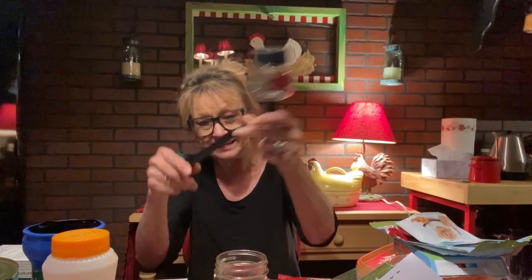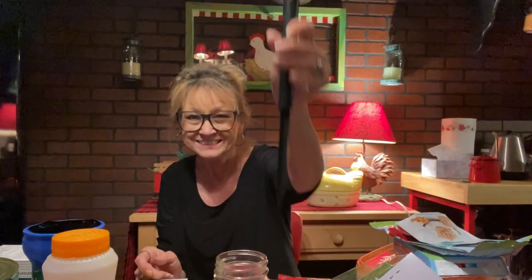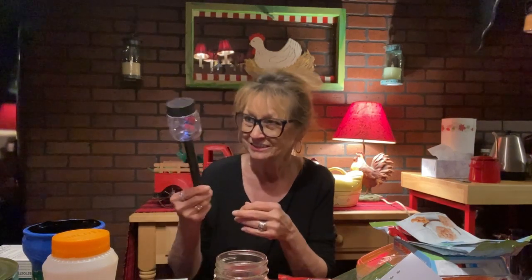It does have a stake. Pull it out and you turn it around. I've got a certain place right now. I've got my lights on out in the yard so that they can get some sun.